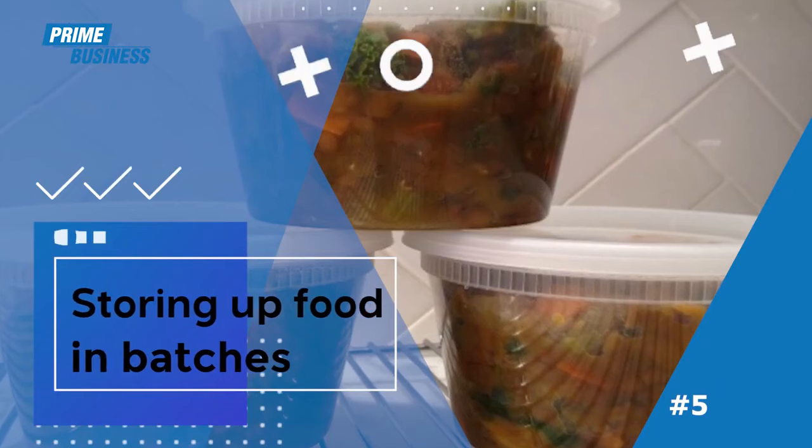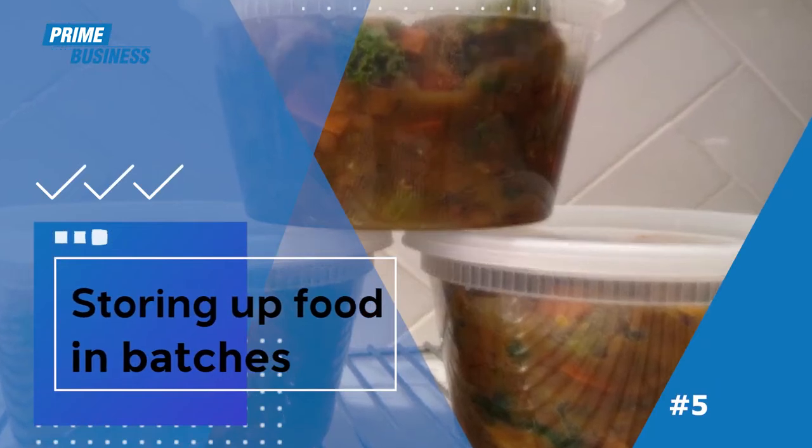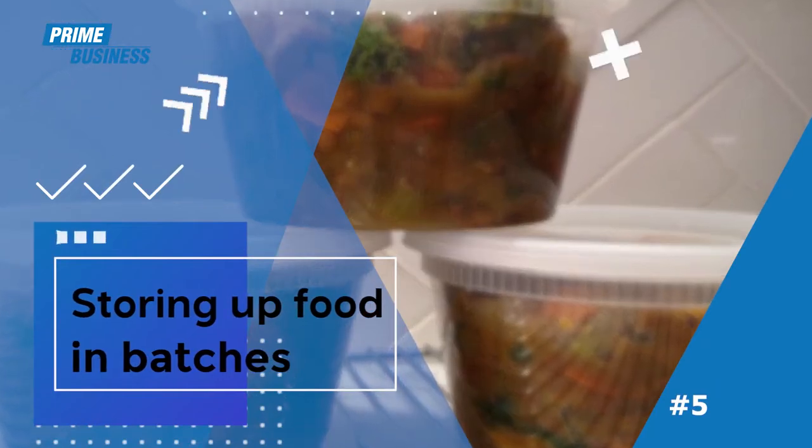Another trick to consider when you're saving smart is storing up food in batches. If there's one good thing I have learned, even as a married woman, it is storing up food in batches. I will not lie to you. As a student too, I was storing up food in batches. And what does that mean?